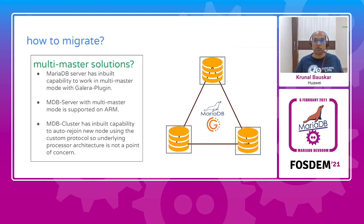The multi-master solution inherently offered by MariaDB server is through Galera replication, wherein you could write and read from any of the nodes. And the protocol used for this internal replication is the Galera replication protocol.